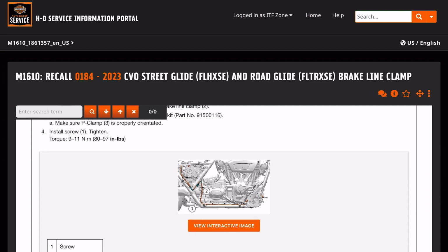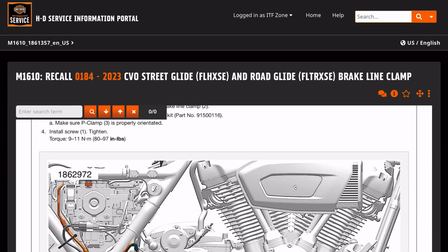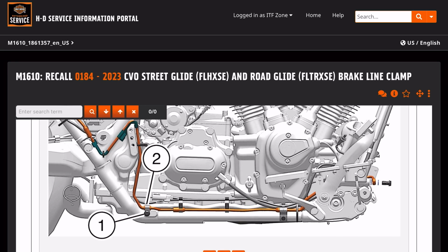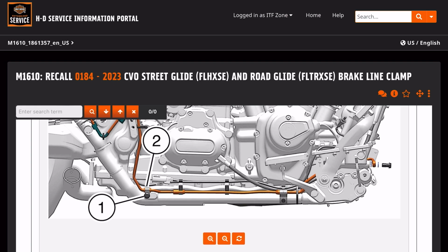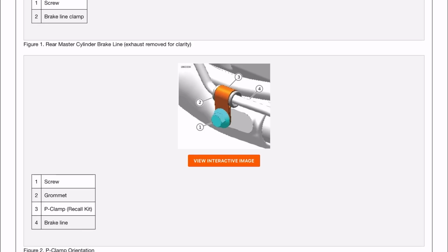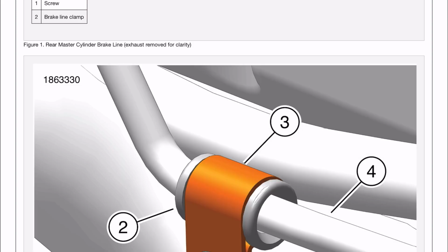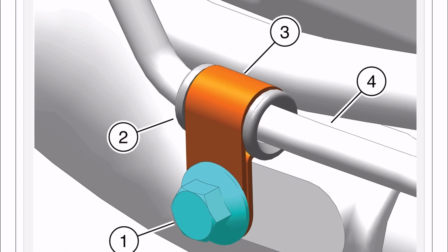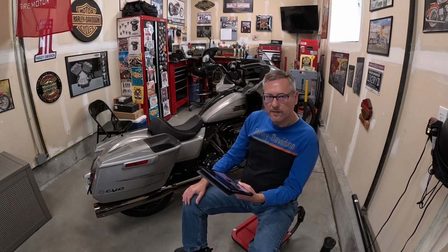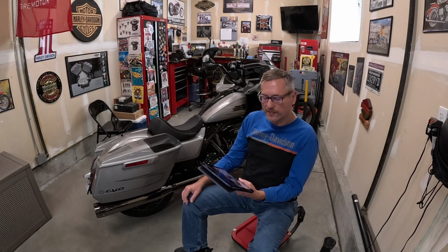If we zoom in here, we can see where the concern is. So we're looking down here at the corner of the frame. And here you can see there's a clamp there, and that's where the area of concern is. If we zoom in a little bit on that space, you can see a little more detail of what that clamp looks like. If we go back, they have a blown up image here of that clamp. So you can see that they have a new clamp and it wraps around the brake line, securing it to the frame. So let's take a look at my bike and see what we see.